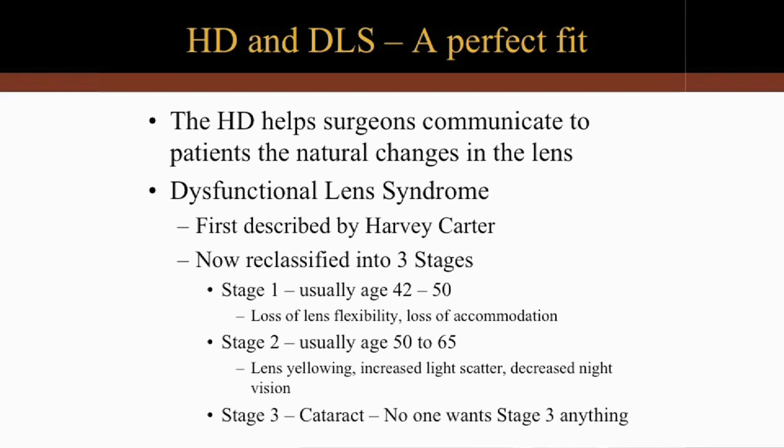In my practice, hardly everybody ever gets a cataract because we replace their lens when they get to stage 2 of the dysfunctional lens syndrome. So say I have a 50-year-old patient who comes in and wants to see better, I'm going to do the HD Analyzer and it tells me: do I go the corneal laser route or do I replace their lens? So this is really valuable on that.